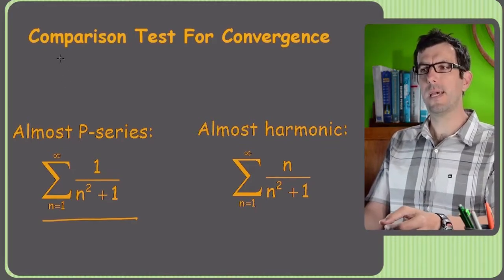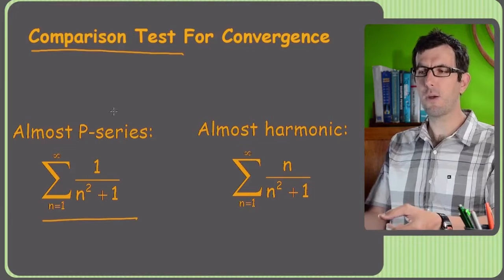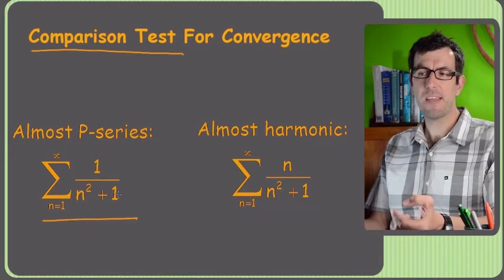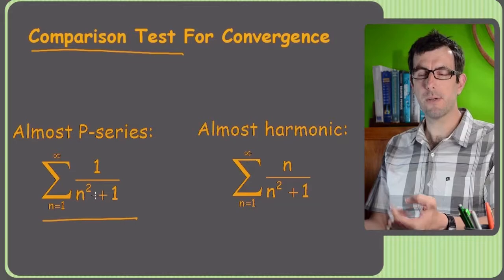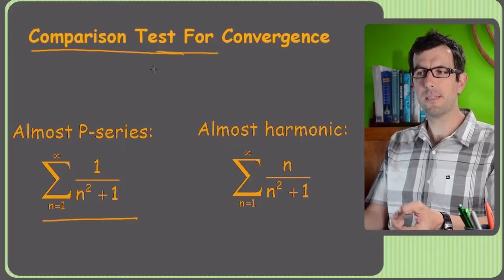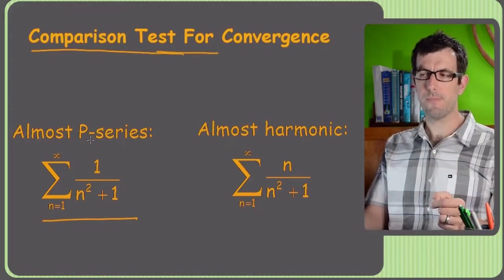So the comparison test is just a theorem that gives us an out to where we can say, you know what? This thing is so close to being a p-series with p equals 2. And if anything, it's actually smaller than that series. So since that p-series converges, this one probably converges. And then the comparison test is a theorem that lets us say, you know what? Because it's smaller, it does converge.